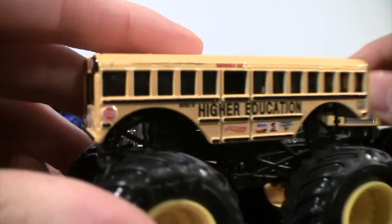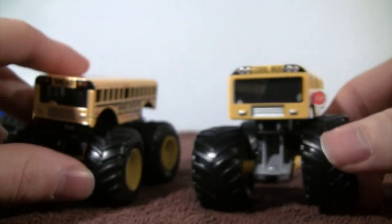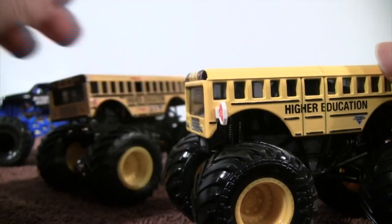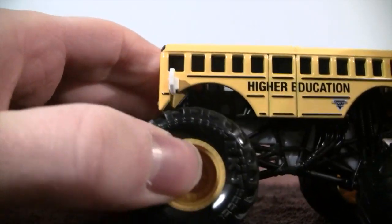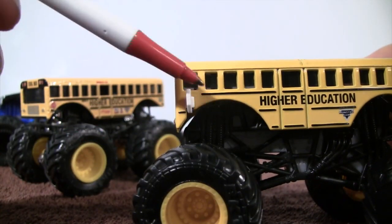You know the stop sign? There's a stop sign. It's just right there on the truck. Instead of popping out, I would have also enjoyed just on the side. Would have been okay with me, but it looks like that they would have ran out of room if they did that.